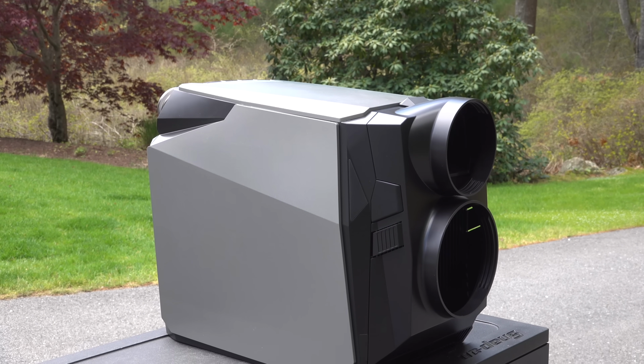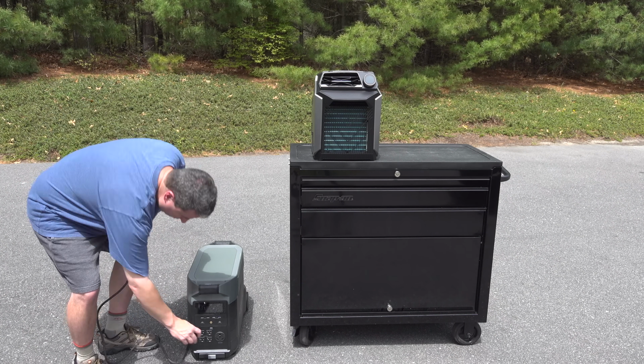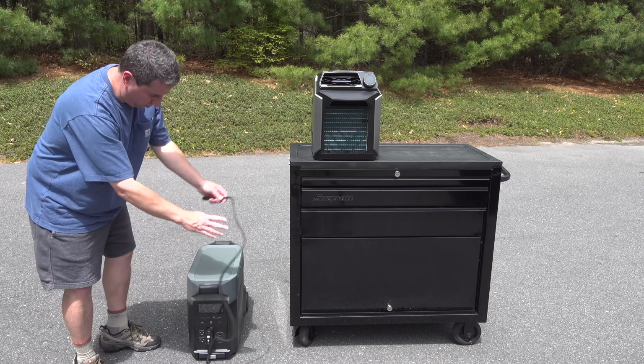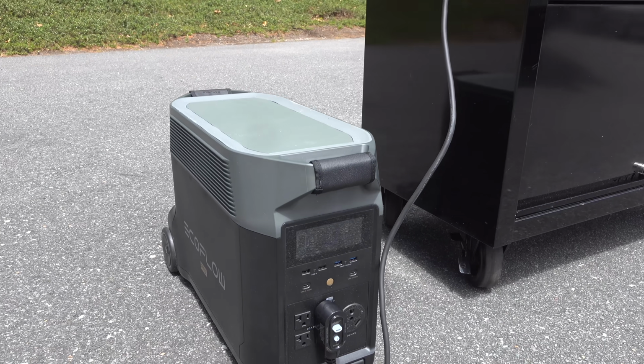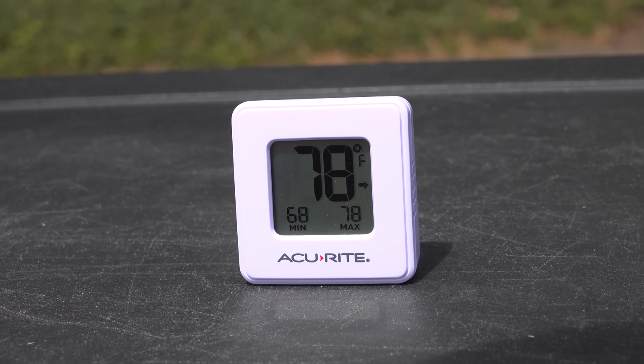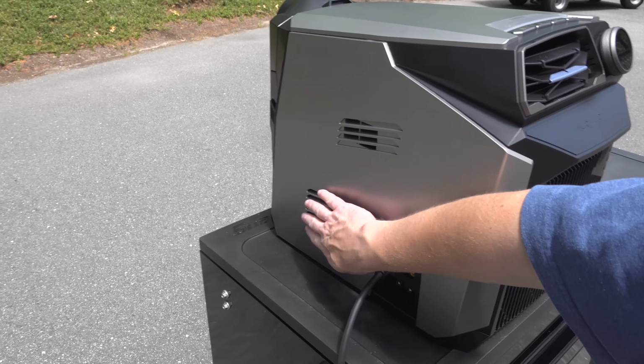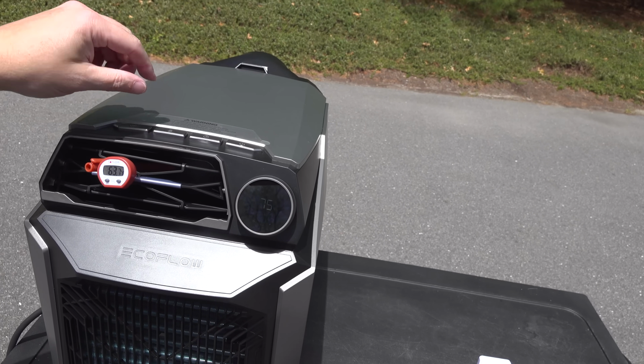Here I'm going to test the unit outside. It's really hot, and I'm going to power it off of my EcoFlow Delta Pro. Now, this is not a proprietary connection, just plugged into a regular AC outlet. I also wanted to monitor the temperature. This is a pretty extreme environment because the sun is beating right on the unit. You can see on my outside thermometer, it's about 78 degrees out, and the sun was pretty much cooking all this stuff. But I also wanted to see the difference in the temperature.